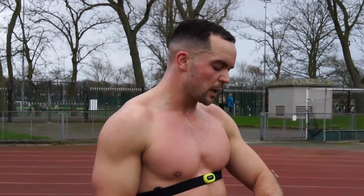Chuck the warm-up trainers on again, the long run trainers. We'll just go for a nice steady 1 mile cool down and round off the session. A little bit different one today, just showing you a full track workout start to finish.